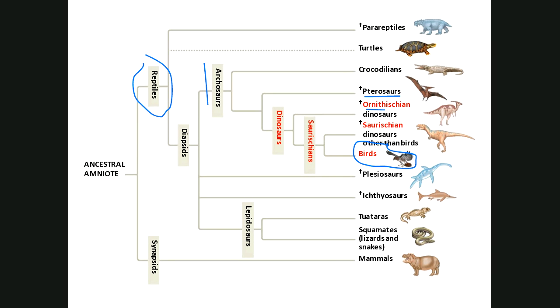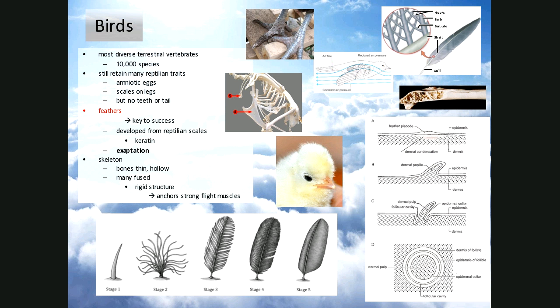Let's go on to birds. Birds are so weird. I mean, all right, we got the four-chambered heart. I said, no, I don't want to repeat things, so let's kind of stick with the slide. All right, very diverse, 10,000 species, still a lot of reptilian traits, and I got some pictures of some. For example, an amniotic egg. All right, well, we do too, right? We have an amnion around our fetus. Remember, that changed from the amphibians to the reptiles.